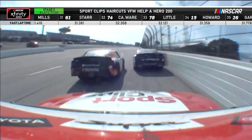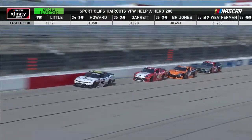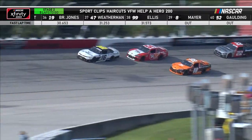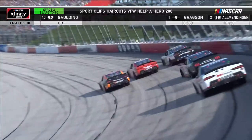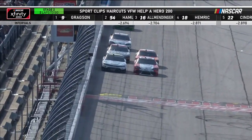Oh, that's just an aggressive move by Allmendinger. Powers by, and here comes the 54 Hamlin. Gets by Hemrick as well, and he's up to third. And look at all these cars. Noah Gragson, he's driving off from him, but look at this mess. 3 wide at Darlington. 4 second, trying to get by Allmendinger now.